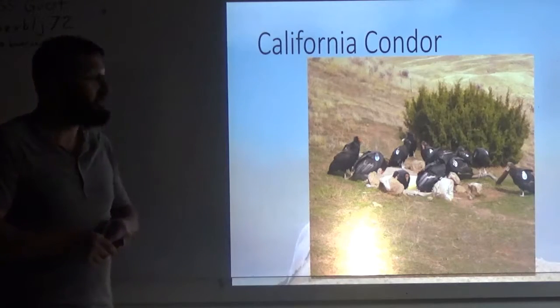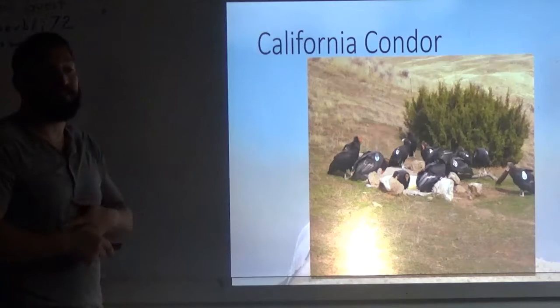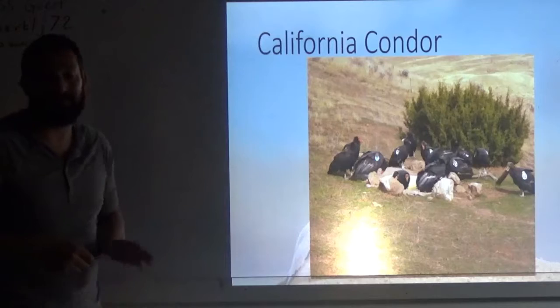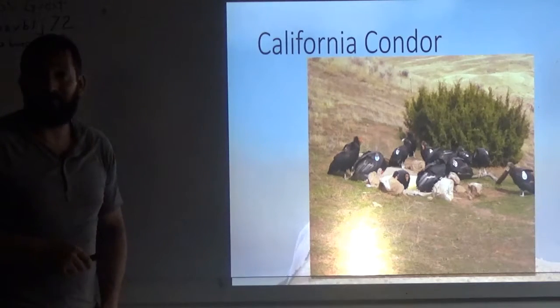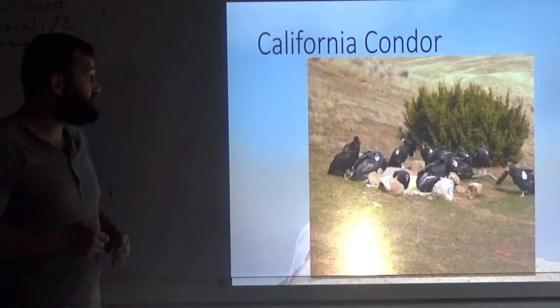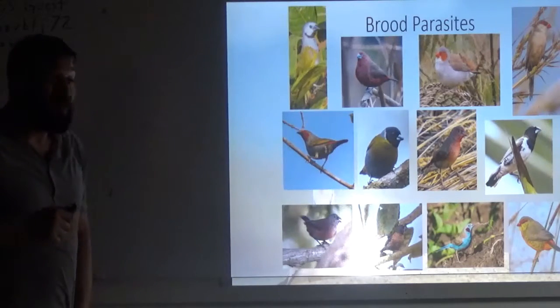Where's that picture taken there? This picture is taken just an hour outside of LA. It's Hopper Mountain National Wildlife Refuge. This one is not open to the public though. North or, that's east. That would be east. Yeah, this is east of LA. Yeah, where I'm from, we have a lot of the condors. I'm from Tehachapi.